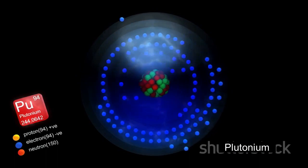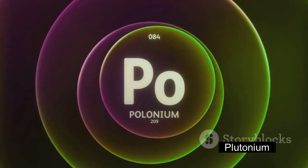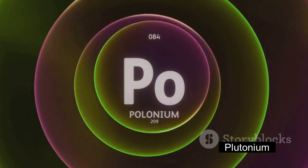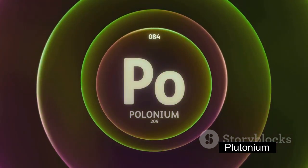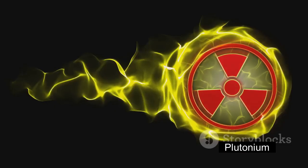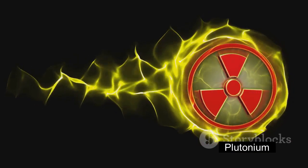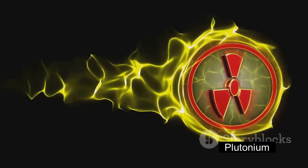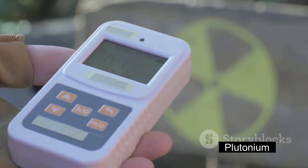This heavy metal with the atomic number 94 is a synthetic element that doesn't occur naturally in significant quantities. But don't let its scarcity fool you. As a transuranic element, plutonium possesses properties that make it both a boon and a bane. The most common isotopes of plutonium are plutonium-239 and plutonium-240. While the former is fissile and can sustain a nuclear chain reaction, the latter is a byproduct of nuclear reactions.